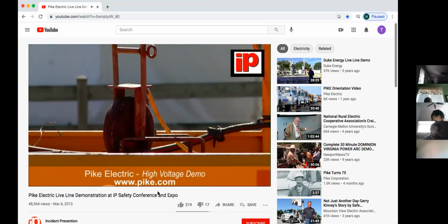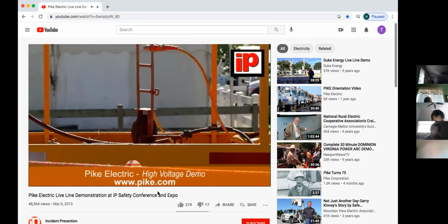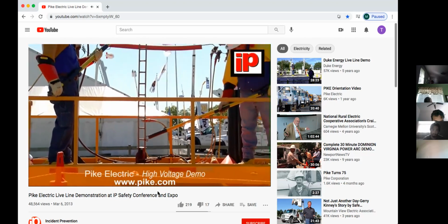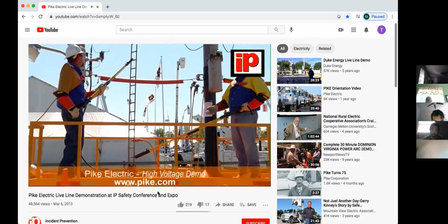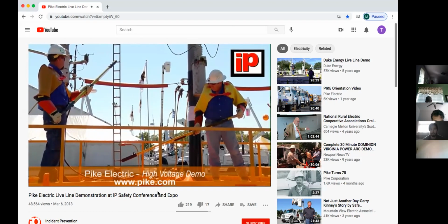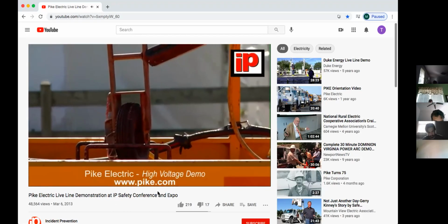Always have good continuity, make sure everything's good and tight. And at this time, we're going to put it back into the primary. We're going to show you how good our ground system works. If you would, I know you want to look at the top of this, but look at the bottom where the fire was a few minutes ago and see if we see any now.